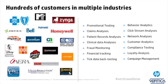I've got 2 slides I'm going to cover. The first one is to talk a little bit about our customers. We've got hundreds of customers across multiple industries, from healthcare to online gaming, financial services, retail, and you name it. What we've been seeing is a lot of analytics use cases emerging.